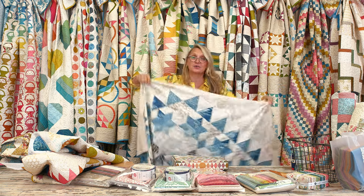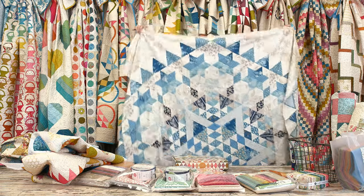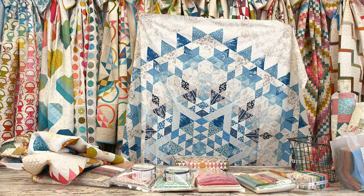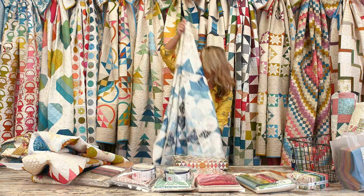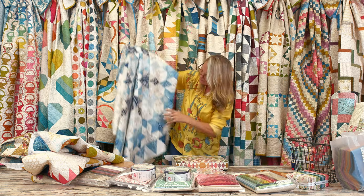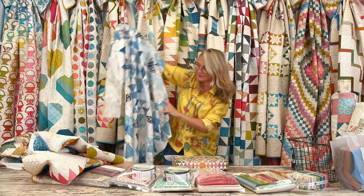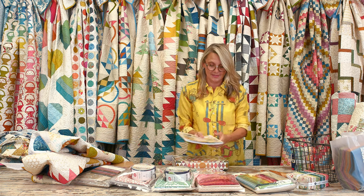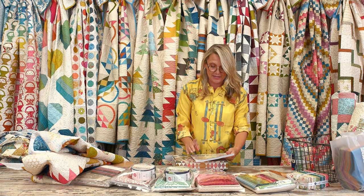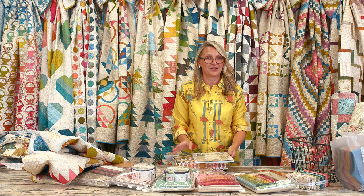Do we have any other questions? Yes, Erin? Donna, So Yarnum is wondering, question on patterns and books. In the book, do any of them have Y seams? She is a beginner. Yes, one of the quilts has Y seams. The other 8-point star does not have Y seams.